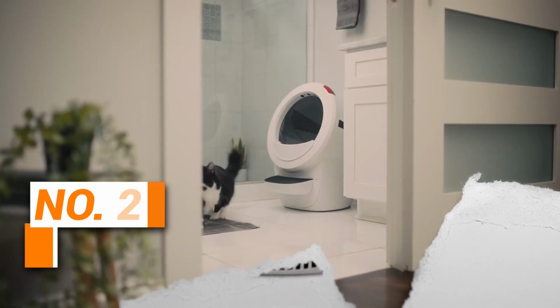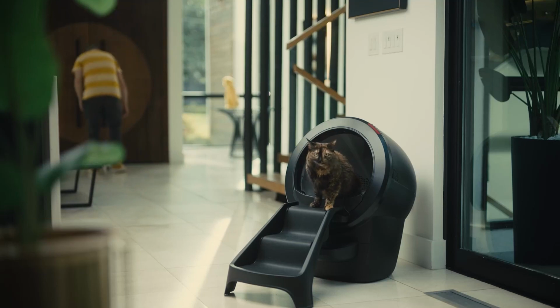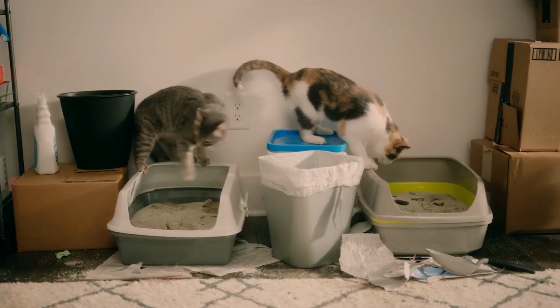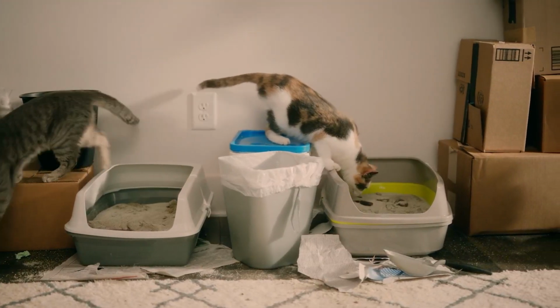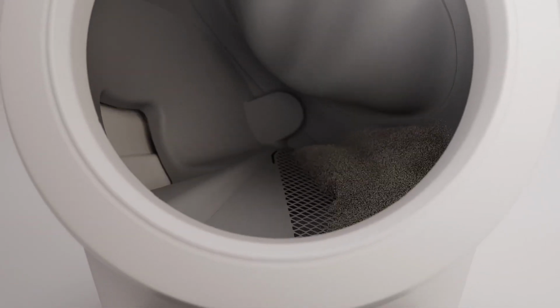This litter box offers the best value for money on our list. It's compatible with almost any type of clumping litter, meaning you don't need to purchase special litter. It also helps control odors, keeping your home smelling fresh. Plus, the box is spacious enough for most cats, even larger breeds, to use comfortably.